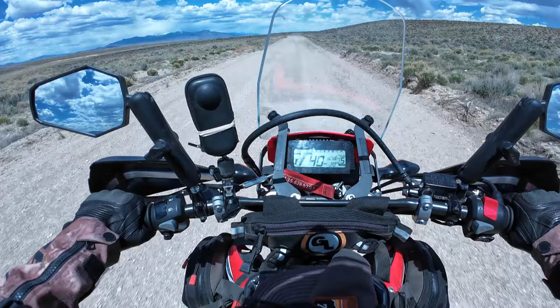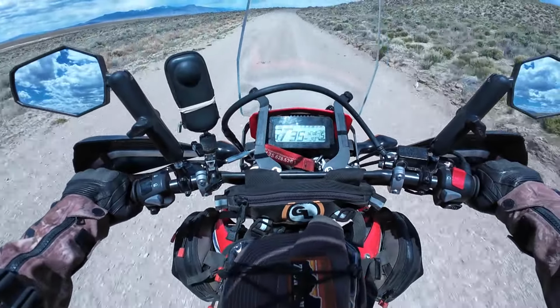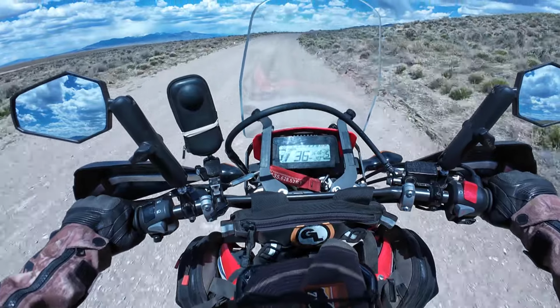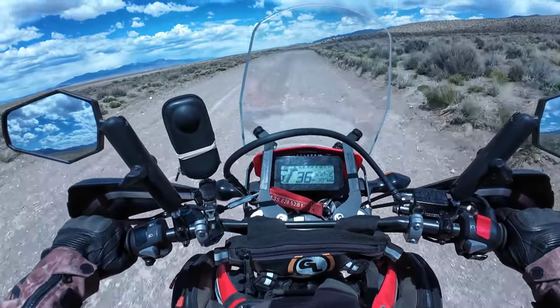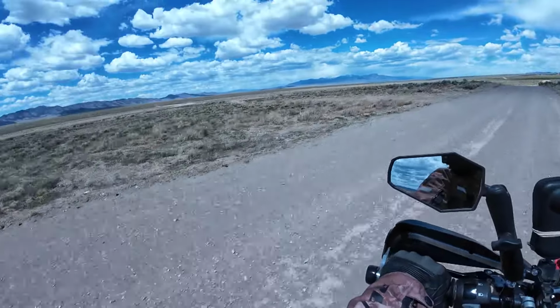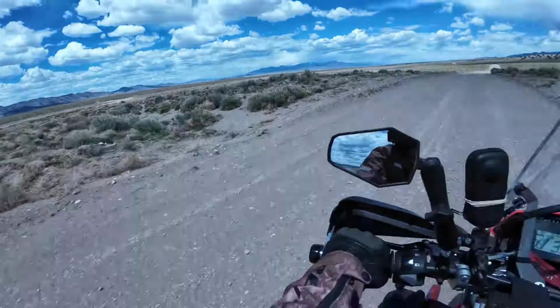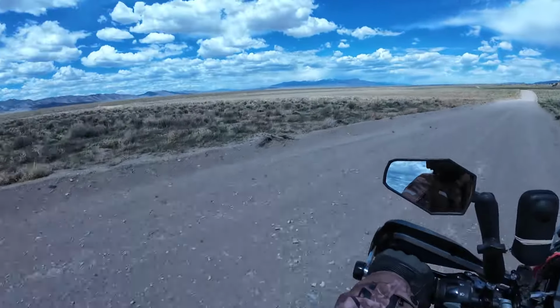I still should have plenty of gas to at least get me to Baker. That's saying I'm getting roughly 70 miles to the gallon, so I should be good to go before I have to dump anything in the tank. Yeah, this is amazing views out here.